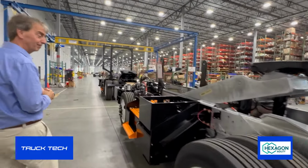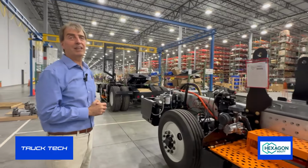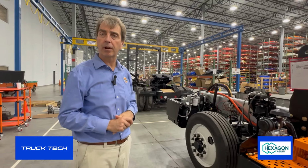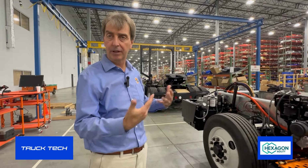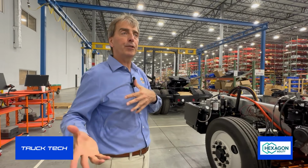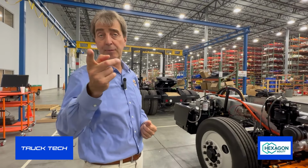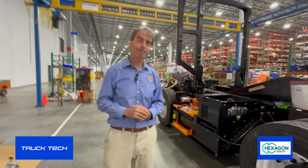So one truck, Kurt, takes about how long to build? A couple days? Yeah, it's a multi-step process. We come in, I mentioned earlier, we modify cabs and frames, right? Then they'll go out to get either galvanized or painted. The first part is maybe a day or two, and then the second part is maybe a couple of weeks, and then it comes back. But from the beginning of the line to the end of the line, we do that in about a week.